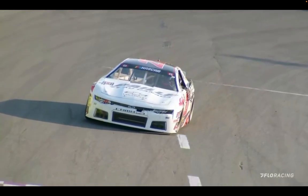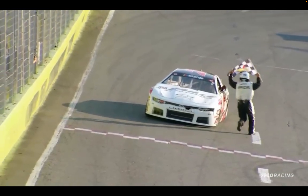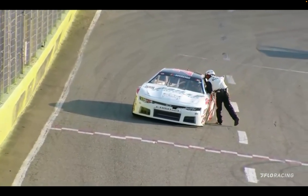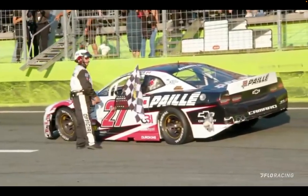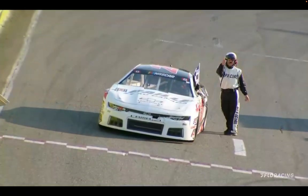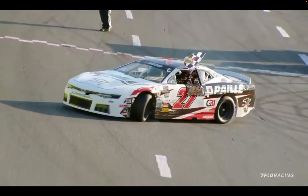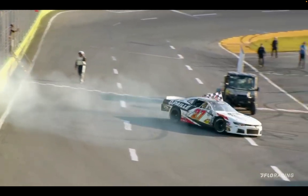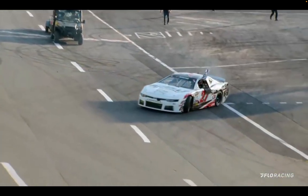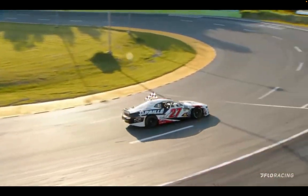Listen to that crowd. Andrew Ranger is a man of the people. He has always been popular here in Quebec. A different kind of popular than any of the other superstars down here, as he is going to light up those rear tires. Doing a burnout down the front straightaway, checkered flag in hand. Clinton Jeffrey is headed to victory lane.